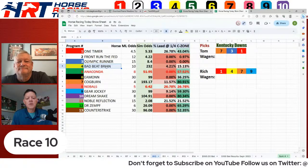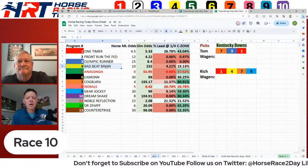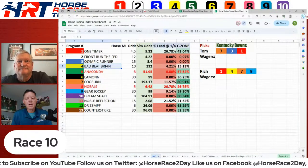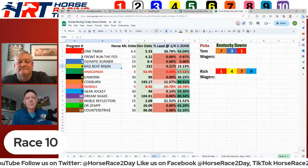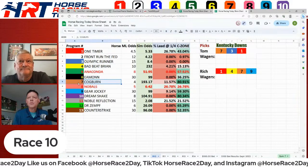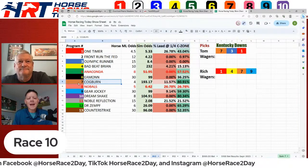Cogburn, your top pick in here, Tom. You mentioned it. The horse has been on grass 3 times after switching from dirt. Nobody's beat it yet on there. And not only has nobody beaten it, but it does look like Cogburn continues to improve on its new surface.